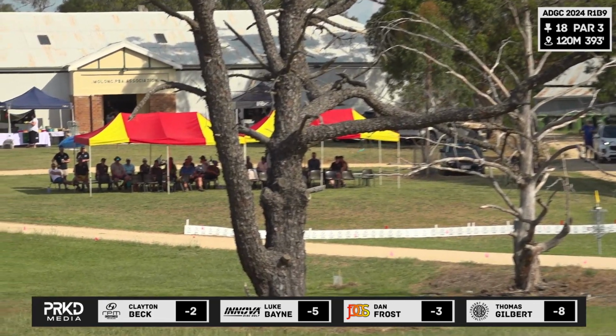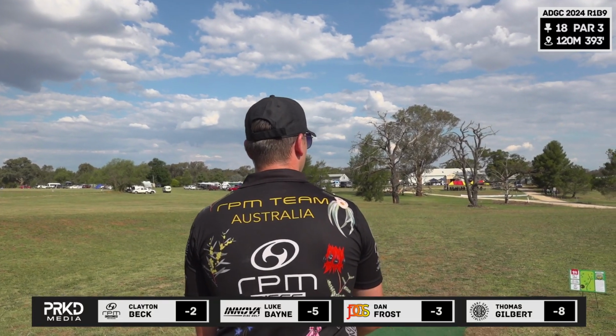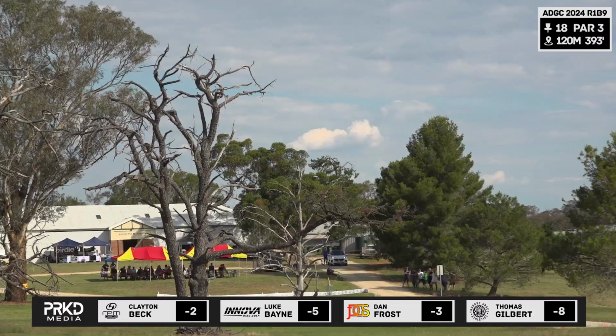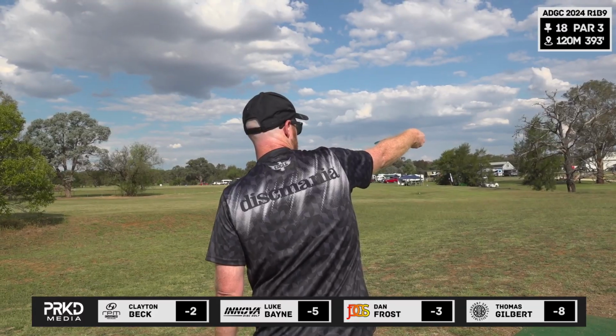As he attempts his, and he's finished left of the road as well, so he's safe. I wonder if that was intentional. We want Clayton to go for it. Of course. I'm surprised not all of the players are going for it. That's too skinny. Yeah, that can't possibly be going for it. Yeah, he's going to sit himself behind the drop zone.